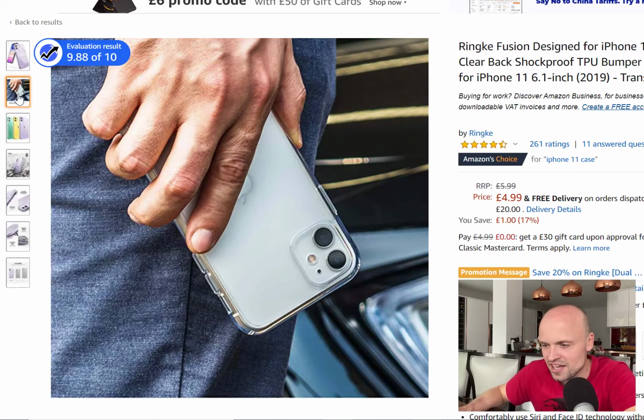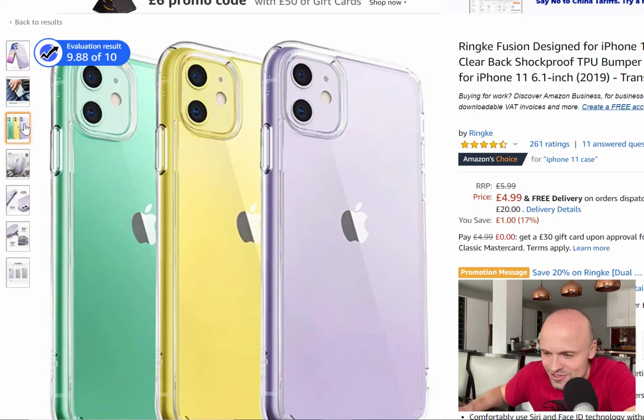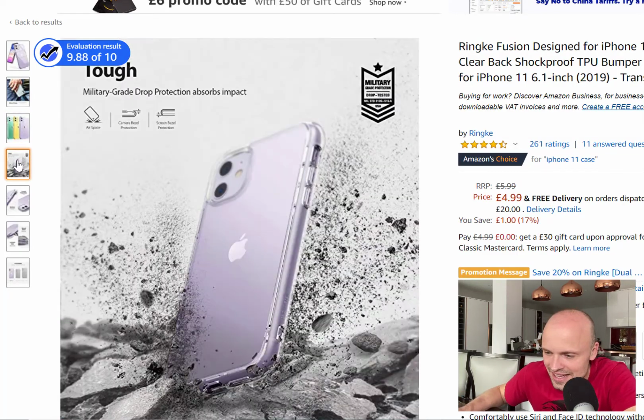So it's a casual product. It looks cool if you're wearing jeans. It's a transparent product, so it looks cool on all the colors of the iPhone. It's a tough product. If you drop it, you won't break your phone. These are all the things that buyers are looking at when they want to buy a case.